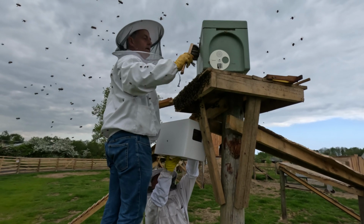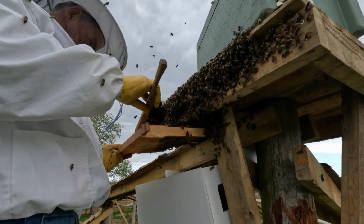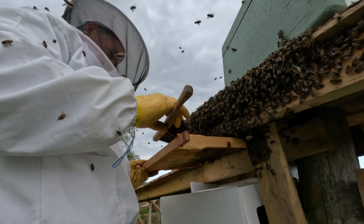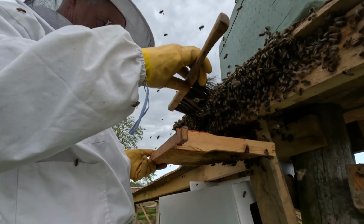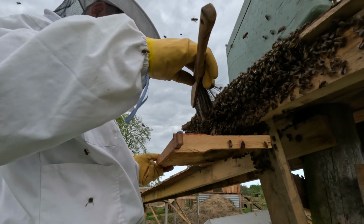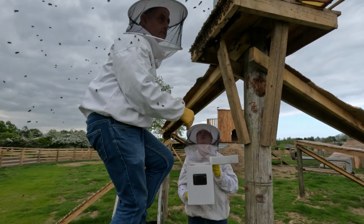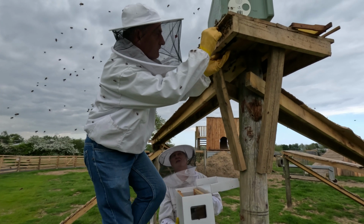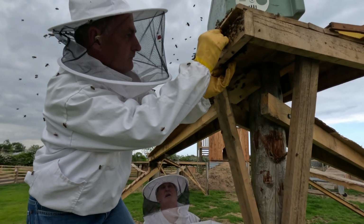But they're not going in. The remaining worker bees on the outside of the nuke don't seem to be heading into the hive, so that tells us that the queen could still be on the platform. I think, if anything, she might be on the inside here. You got her? Yeah. I think you can see it.